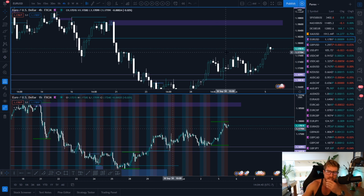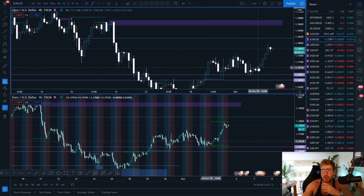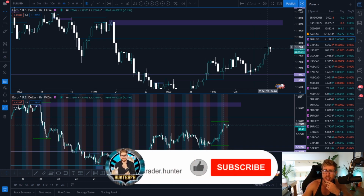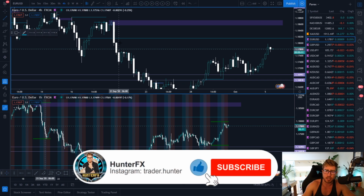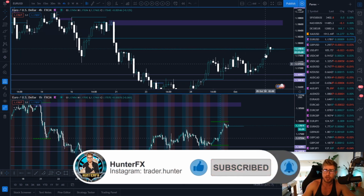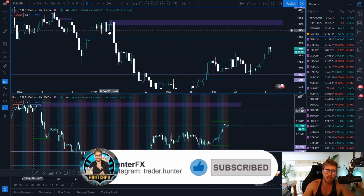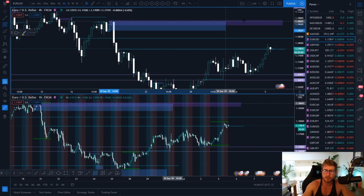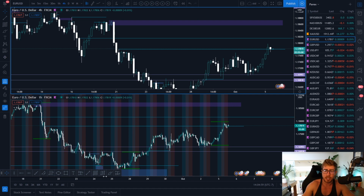Looking at the Euro USD right now, we do see that the Monday session started off with a nice upward movement. We are actually closing above any reasonable levels here, so I would expect this to go a little bit higher. I am expecting this previous supply zone to be tested right here before we continue back down. So that is what we're going to be looking for going into tomorrow.